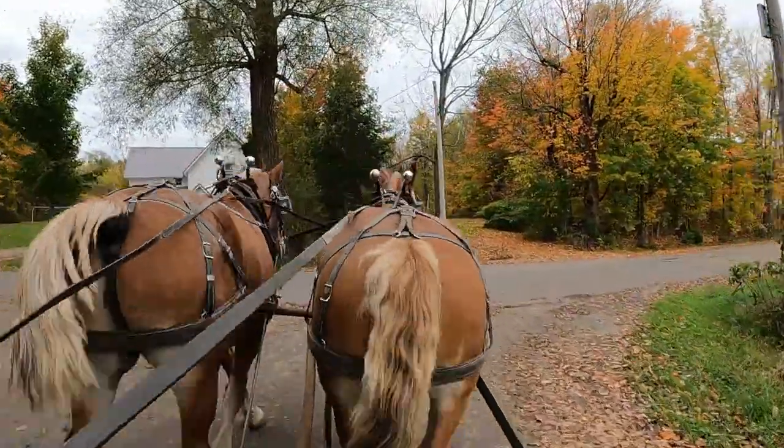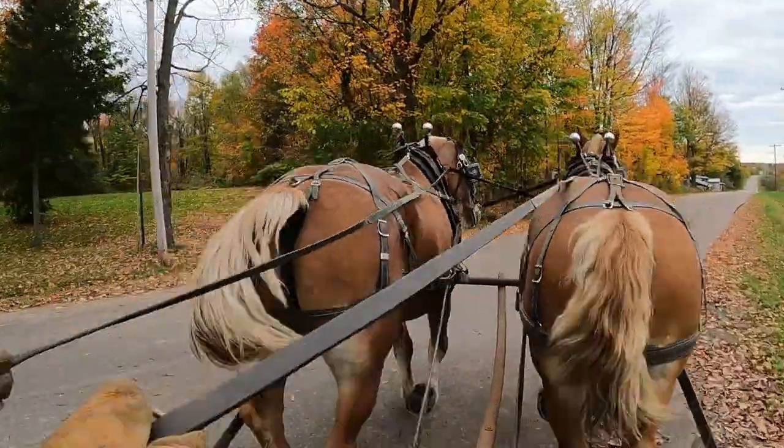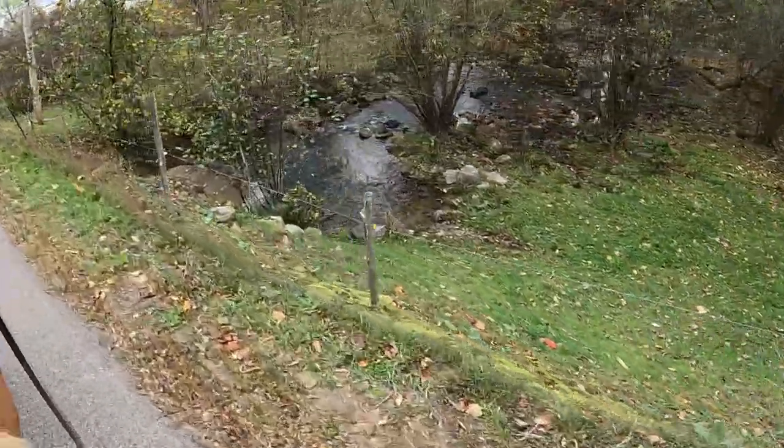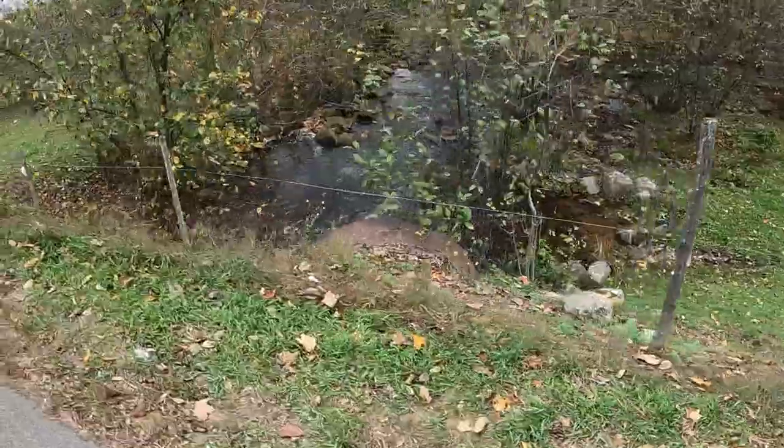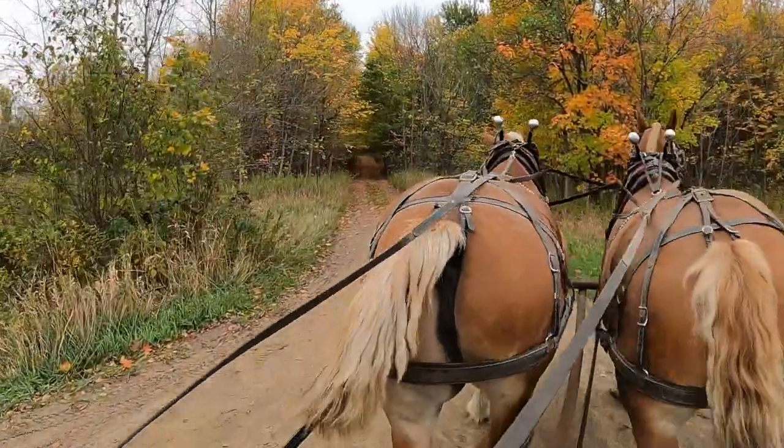Hey, good stop at the stop sign. Thanks. We're entering the road to our woodlot.